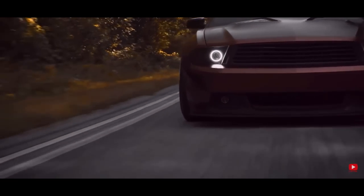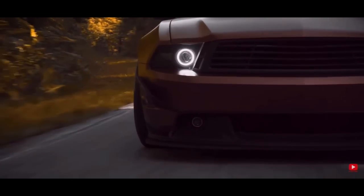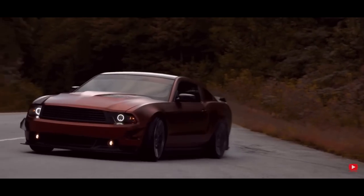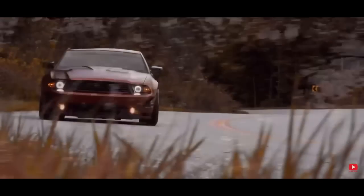And I know it is basic, like everybody has a Mustang nowadays, but it looks great. Like blacked out, nice little angry looking Mustang. You can't go wrong. Now, I will say the pre-facelift is going to take a little bit more work to make it look nicer, but it's still a pretty cool car.